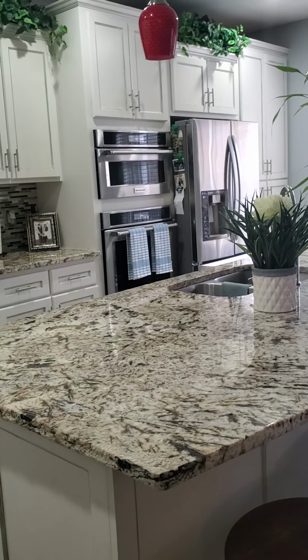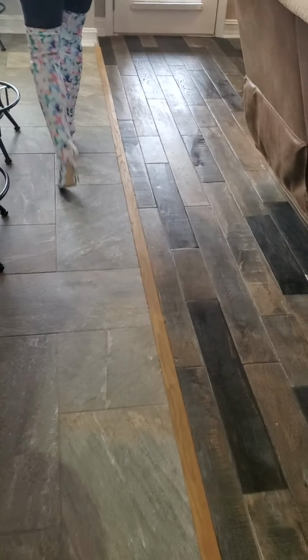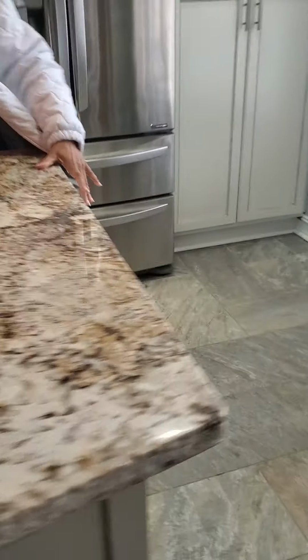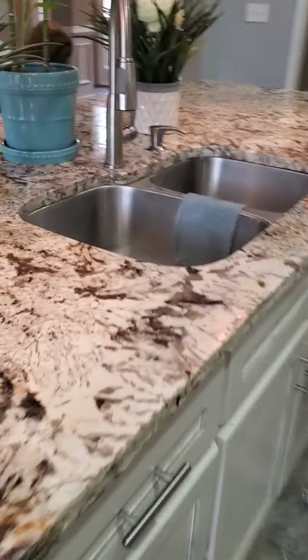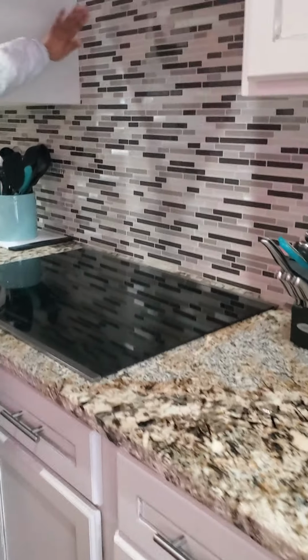So we've got hardwood here, and then we have tile here, a huge separate granite. Oh, beautiful island. And then we have two sinks. You have a big deep dish, like I'm talking about pizza, your deep sink, and you have your smaller sink, the glass tile backsplash.